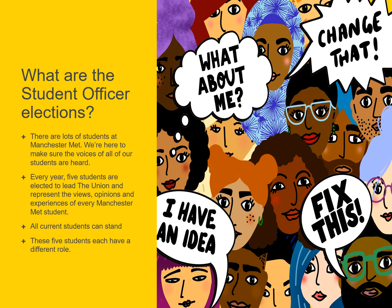The officer elections occur once a year and is our opportunity to elect 5 student officers into position for 1 year. All current students can stand. You don't need any previous experience. You can be an undergraduate, postgraduate, part-time, full-time, on any course and at any level of study. The 5 students elected each have specific remits, and we will cover this in more detail later.